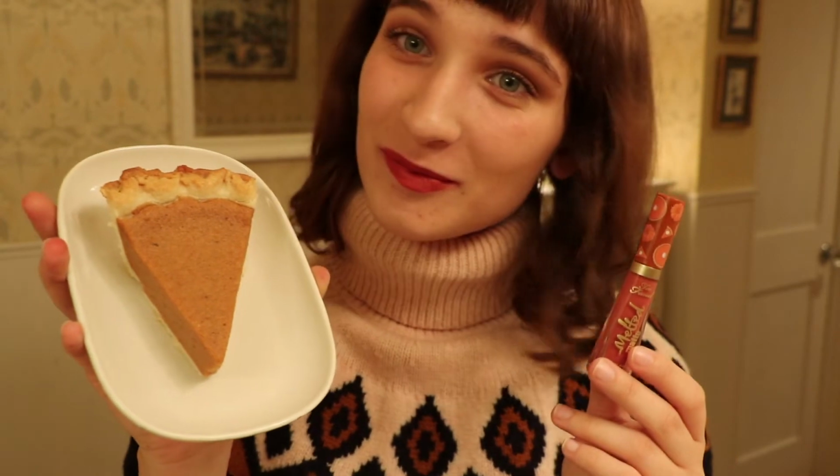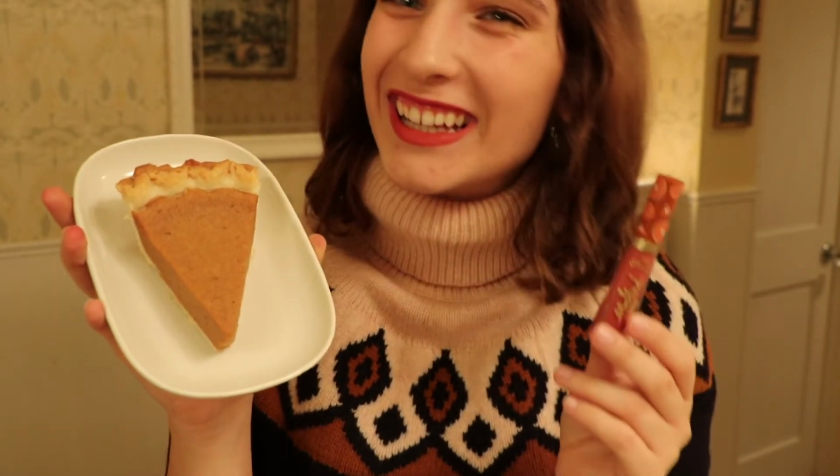It's a pretty close scent. This one I feel like is a little bit sweeter. So let's see the application. Even though they're not an exact match, I really do love the color. And it tastes a little bit sweet. It doesn't taste like the real thing, but the color is really pretty.